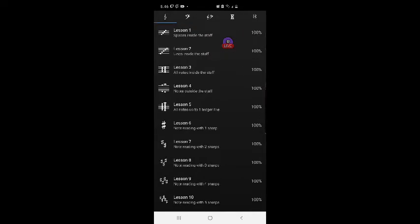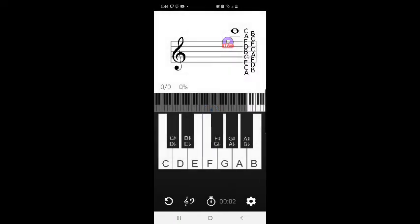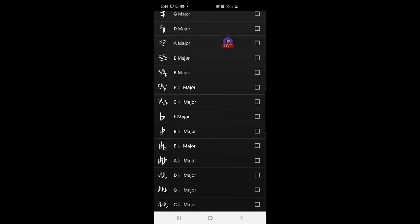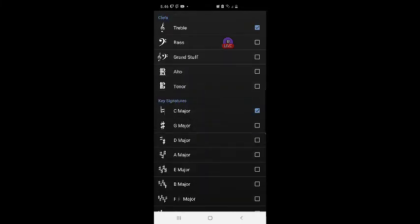So I'm going to do that now. But there's different things that you can change, the clefs and key signatures. But I'm not going to do that today. I'm going to switch to bass clef tomorrow. Because, well, maybe I should stick with treble clef tomorrow. I'm kind of just planning out and talking about what I'm going to try and do.